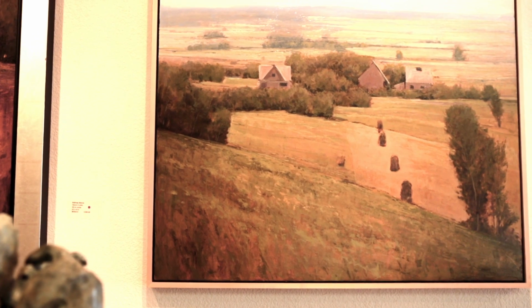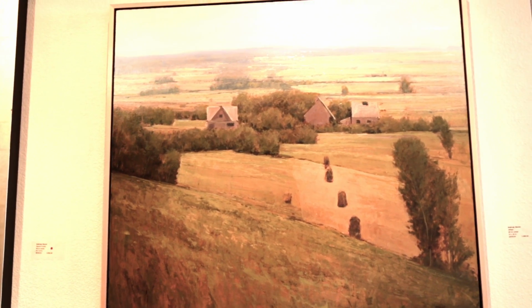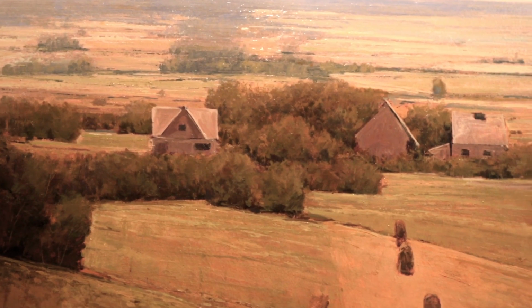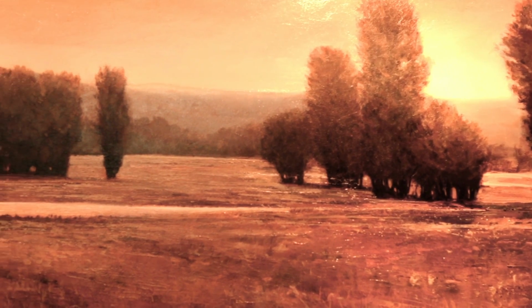So alongside Neil Philpott's work in the gallery for this show, we have Andrzej Skoret. Andrzej is a Polish artist who's lived in the United States since the late 80s. He was trained as an abstract painter, and for that reason, for him, the landscape is secondary to the surface texture and interest of his canvases.